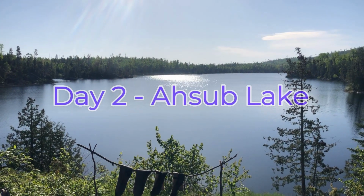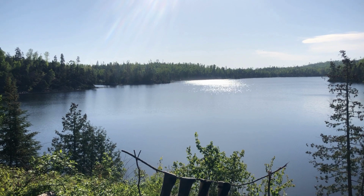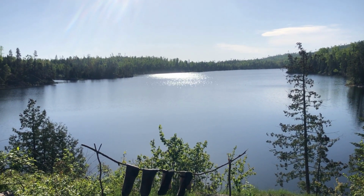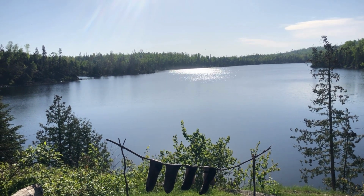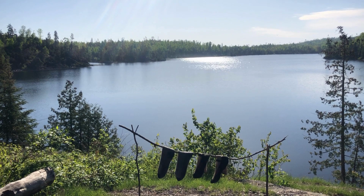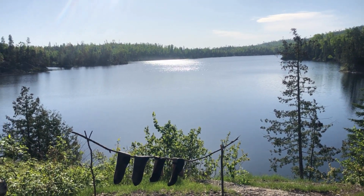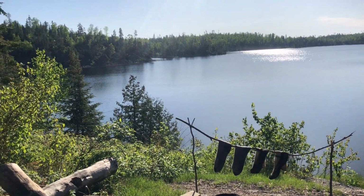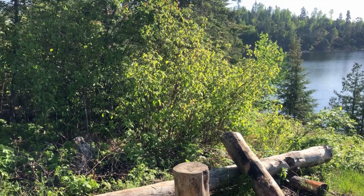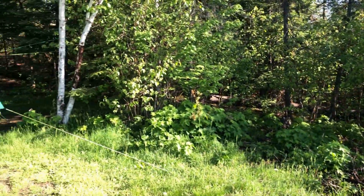Good morning from day 2 here at Ahsub Lake. It was a beautiful sunny morning. I slept in till about 8 o'clock. It's a little after that now. Just went and got the food barrel. Gonna get a cup of coffee and maybe do a little fishing, start prepping for breakfast till D wakes up. So just kind of panning around.